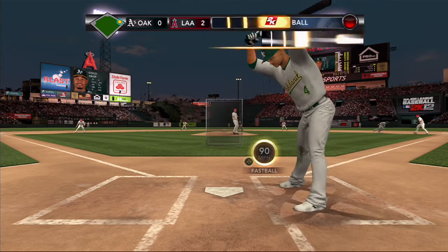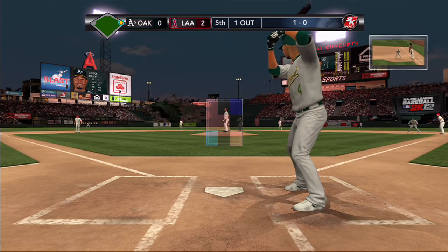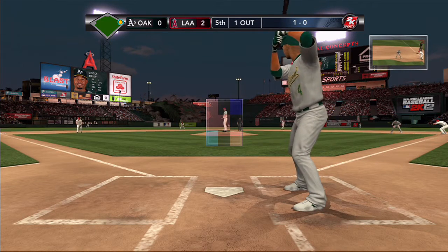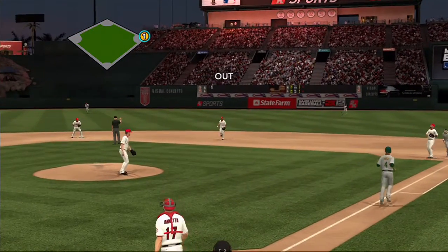Flew out last time. First pitch inside with a fastball, ball one. Well, he's trying to run that fastball low and inside. Just couldn't quite. Oh, and he takes off for second. And it's caught by Kendrick.